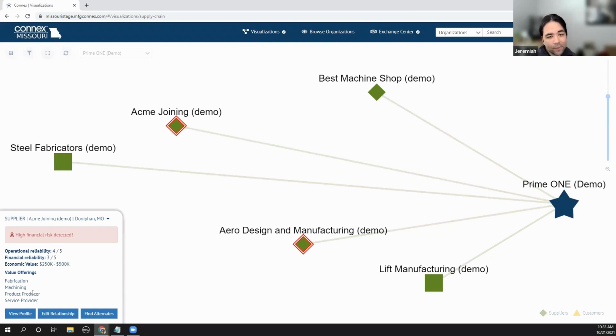So while you may know this information, if you've added the information yourself, if there are other people at your shop that actually have access to the supply chain visualization piece, they may not know that information about all of your suppliers and all of your customers. So having it all in one place will help everyone who's doing something with supply chain see how that is throughout your organization. If for some reason you wanted to view Acme Joining's profile, you could click this button here and it will take you to that profile page.